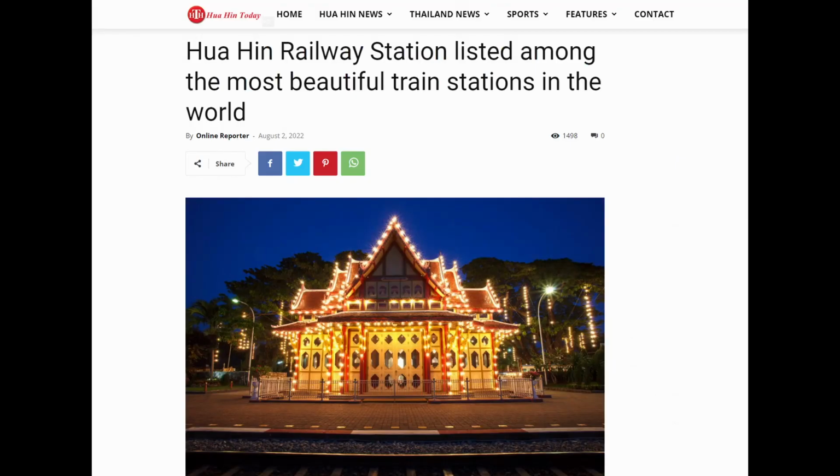Hua Hin today reports that Architectural Digest has ranked Hua Hin's train station as the 24th most beautiful in the world. I think it deserves a slightly higher place than some of the others on the list, especially when comparing the classic ones with the new concrete ones.